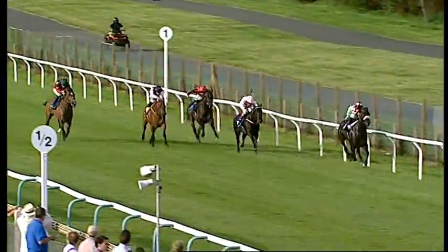And in the blink of an eye, Taro Taiwad has put distance between herself and her toiling rivals. It is another winner for the Inform apprentice Cam Hardy. It's Taro Taiwad to win.